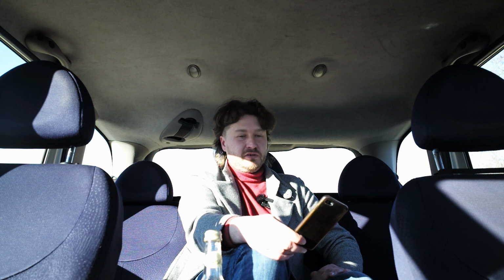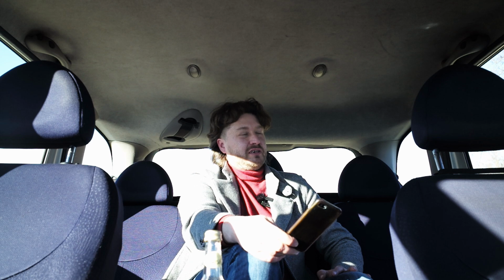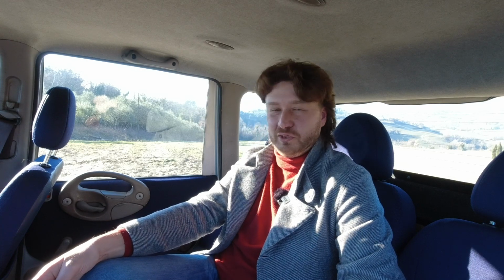So let's start with the mods. I'm not planning to do a lot of mods, but what of course is happening is new wheels and tires, and that's already going to bring a good change in driving habits, handling, and the exterior look of the car. Even if the body is not perfect and the paint is not perfect, the wheels are the wheels. It's like shoes for humans.